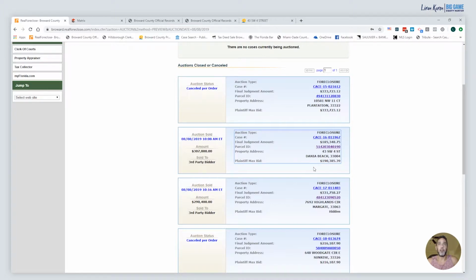We're going to talk about the value of the property, and we're going to talk about title search. But before we get into value, I always emphasize doing title searches before anything else. That's the key to success in this game, and that's the most dangerous pitfall as well. So you've got to be very, very careful, and you've got to know exactly what you're buying when you are at the auction.